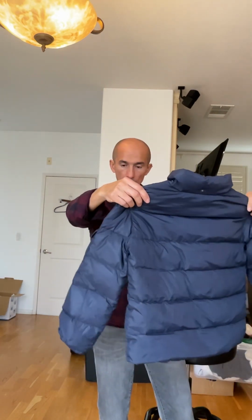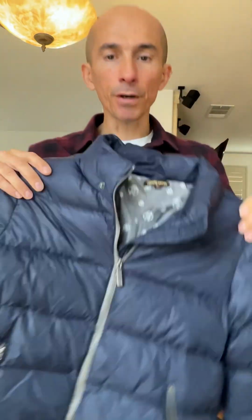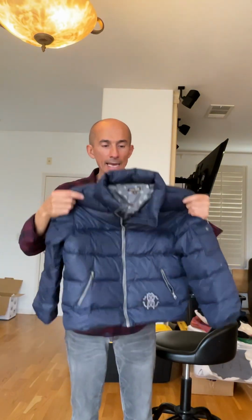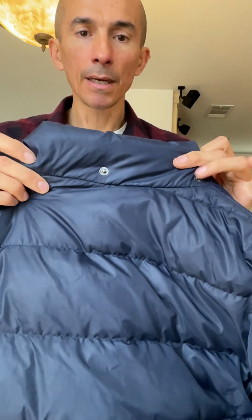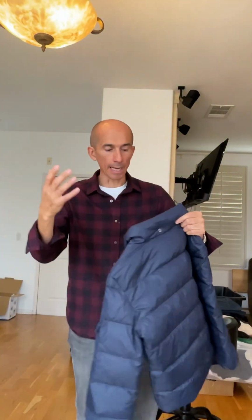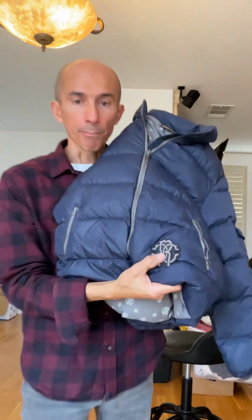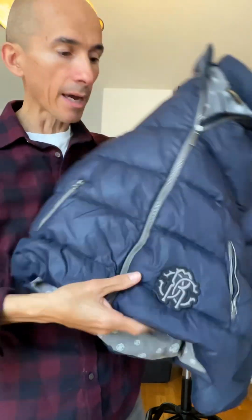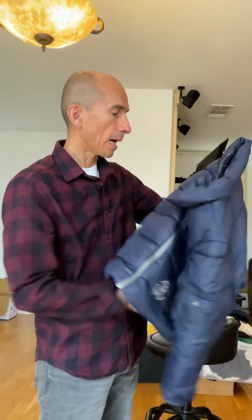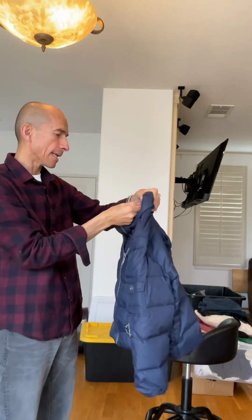And lastly, this beautiful Roberto Cavalli puffer zip jacket. This one unfortunately did have a removable hoodie that is not here. It doesn't matter. The zips work. The logo, which is embroidered down here, which is the Roberto Cavalli logo, it's all there. It is perfect on the inside. And what this says is size 10 right here.